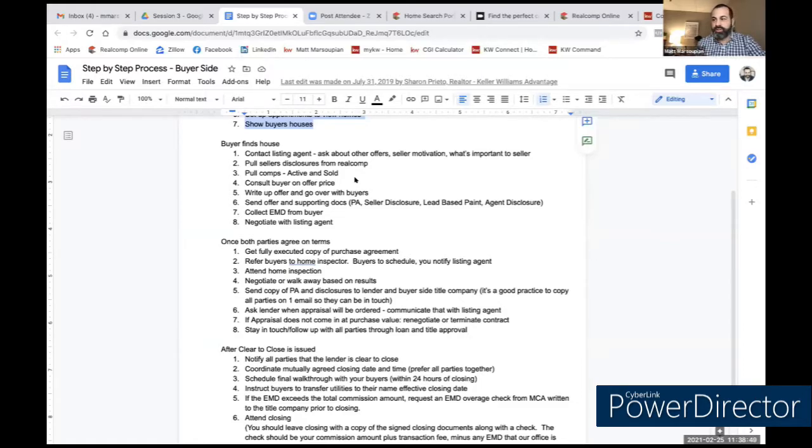And we're going to actually do some training in the future about actually what to do when showing a home, because it seems like such a simple thing, but it is something that you gain some experience over time. What you should be looking for, what should be pointing out, right? Because buyers are just, they're walking around and they're typically just enamored by things. I think that would be helpful.